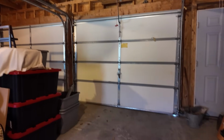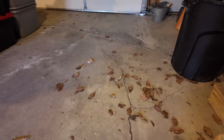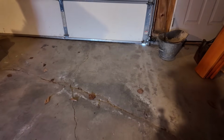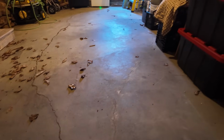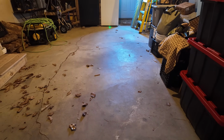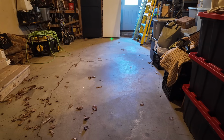So here's the bad. When they poured this floor 20 some odd years ago, I don't think they did a good job compacting the material under the concrete form. It has settled over the years, and you can see some cracking, and in places it's heaved up somewhat in places, and it's settled in others. So it's usable, but you might want to pour. I don't know. I'd hate to have to come in here and with a jackhammer take it all out.